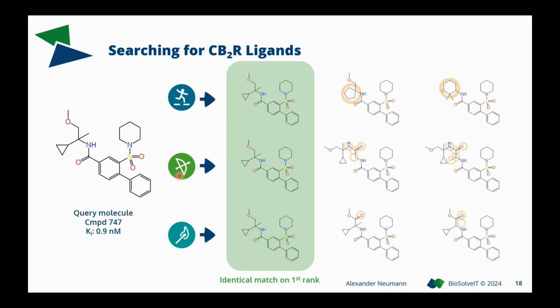And the good news is, I actually am able to retrieve exactly this compound as the first rank for each mode, which is, I wouldn't say surprising, but it's always nice to see. And for the scaffold hopper, just to go through this example so you get a feeling for those different search modes, what happens?